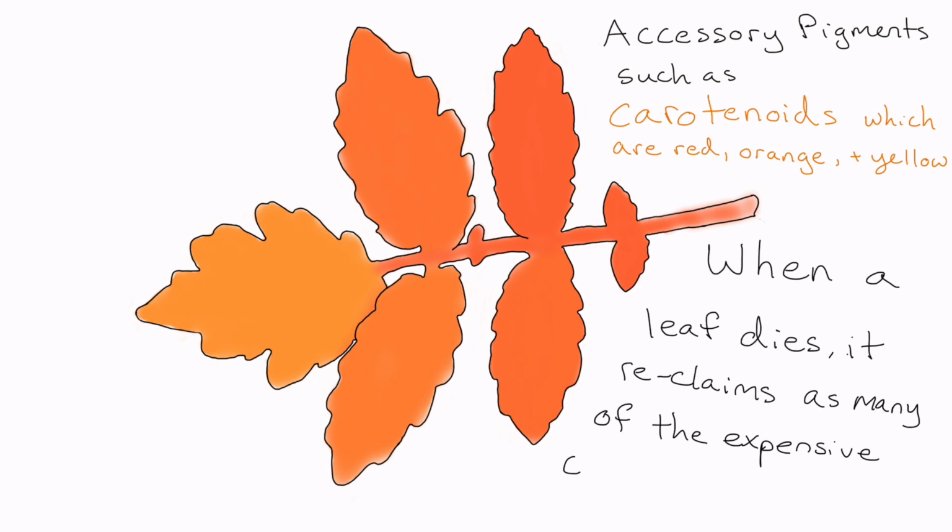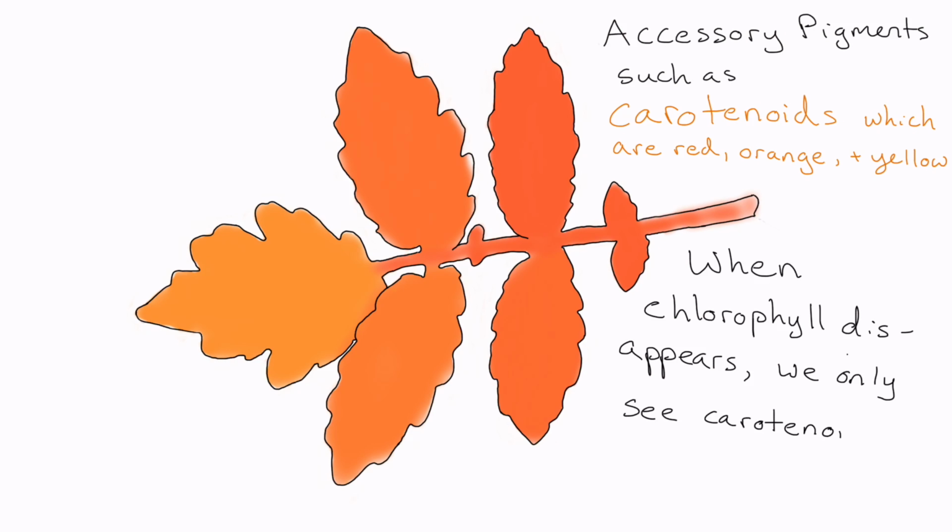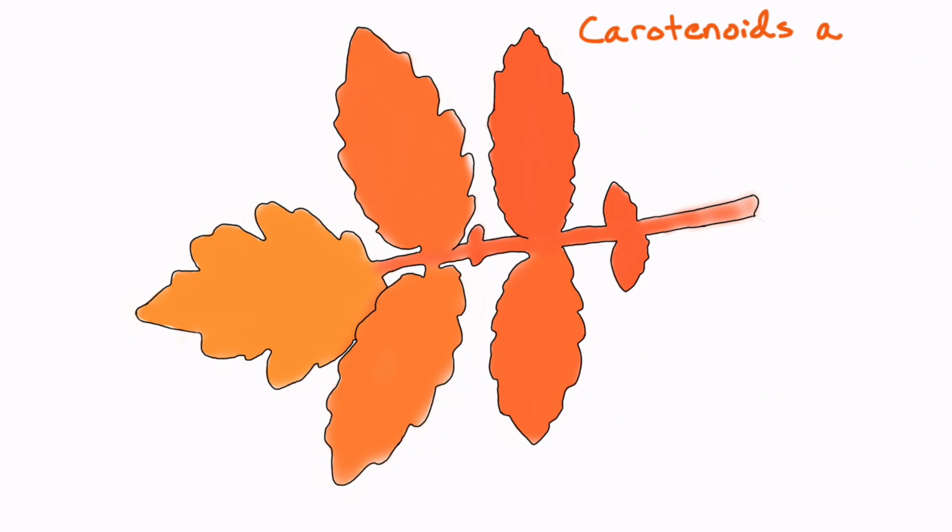When a leaf is dying, it reclaims as many of the expensive compounds as it can to the main plant, so that they don't have to be remade. When the chlorophyll disappears from a leaf, we can only see carotenoids. That's what creates the orange and yellow colors.